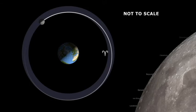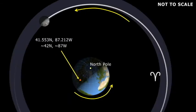The only thing here that is not to scale is the distance that the moon is from the Earth, and that's fine because you get it on the other part. So this was my actual latitude and longitude, and I'm only going to be working with whole degrees here because my program is not really accurate to any significant decimals, but it should be pretty close.